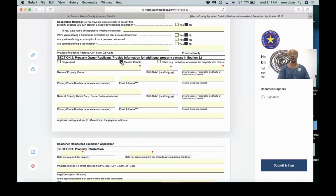you are married. For example, when I bought my house, my husband and I were dating, we weren't married yet, but we bought the house and then we got married a month later. So the next year when he filed his exemption, he had to put that he's married. And then you put the owner one, which is the person who is on the loan. So we're going to put John Doe.